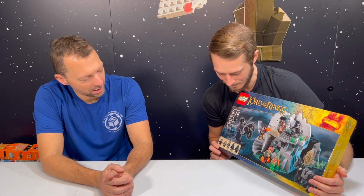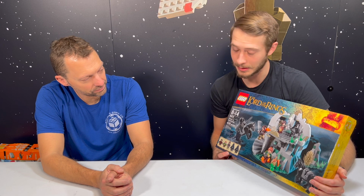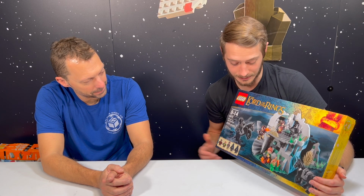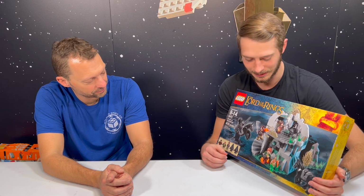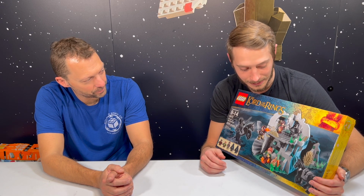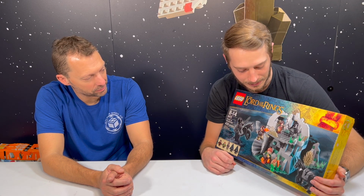It's Weathertop. It has some of the ring wraiths. It was almost a tongue twister, but they're really cool. The Nazgul riders are some of my favorite figures because they just look so evil and bad, and so cool looking. And then you got Aragorn and some of the hobbits. It's a very fun set. It's not very big, but it is kind of cool. I think it actually opens up or has some interior spaces you can play in.